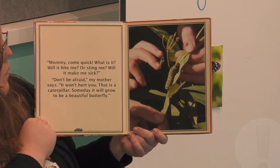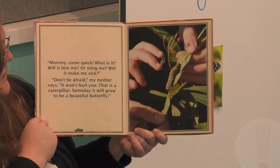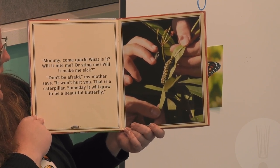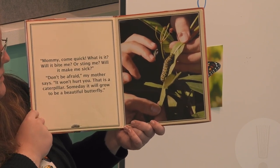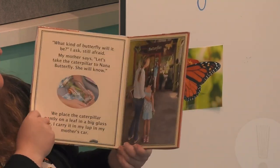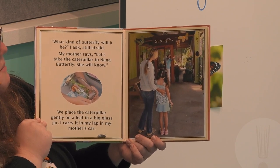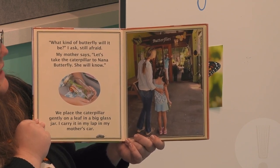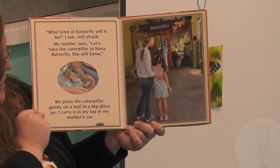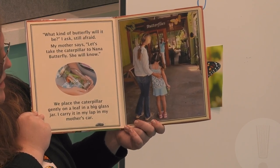Mommy, come quick, what is it? Will it bite me or sting me? Will it make me sick? Don't be afraid, my mother says. It won't hurt you. That is a caterpillar. Someday it will grow to be a beautiful butterfly. What kind of butterfly will it be? I ask, still afraid. My mother says, let's take the caterpillar to Nana Butterfly. She will know. We place the caterpillar gently on a leaf in a big glass jar. I carry it in my lap in my mother's car.